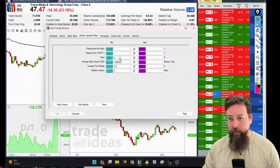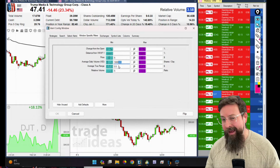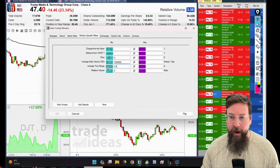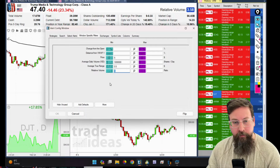Now we go over here, we can see the price, $5 a share, like it said in the study. Average daily volume, they had 14 days. We'll use 10. It's just going to be a rounding error of 1 million shares. And then average true range is 0.5. Now I put a relative volume of 5. That means 5 times normal volume needs to be occurring at the time of the entry.